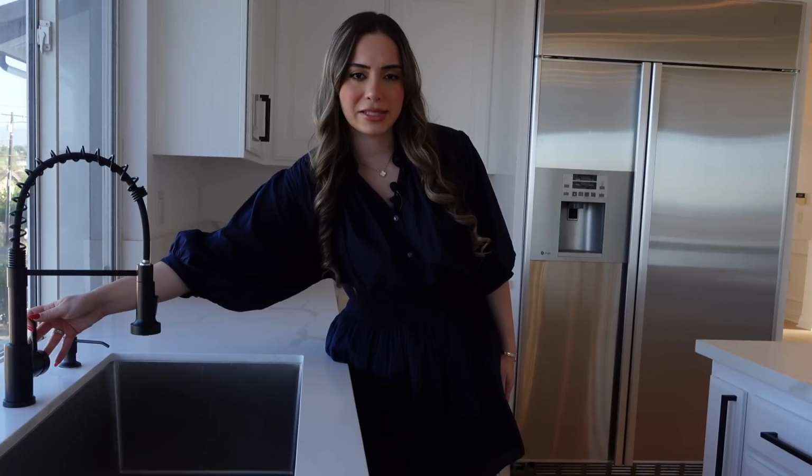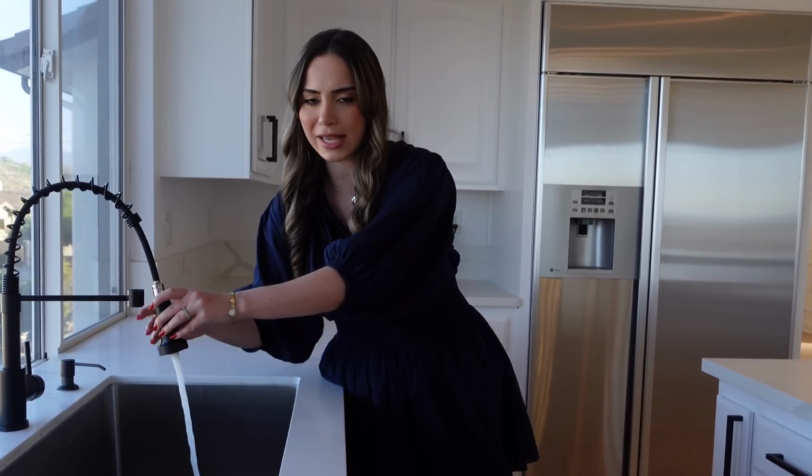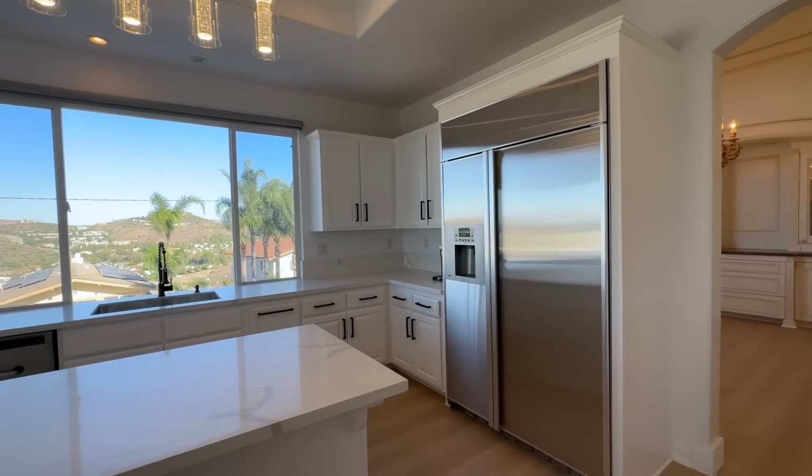We also renovated the sink and the faucet. We did the same ones we had at our old house. I love how deep the sink is. There is so much space in here. And then we have this matte black faucet, you know, very functional. You got two different settings. Boom, boom, boom, boom.